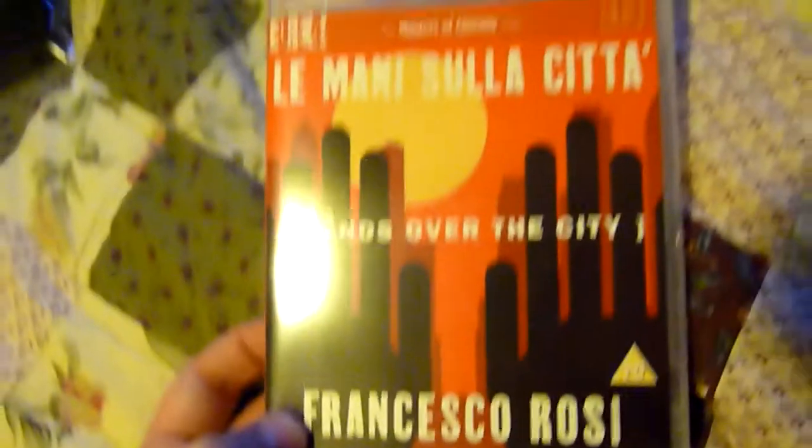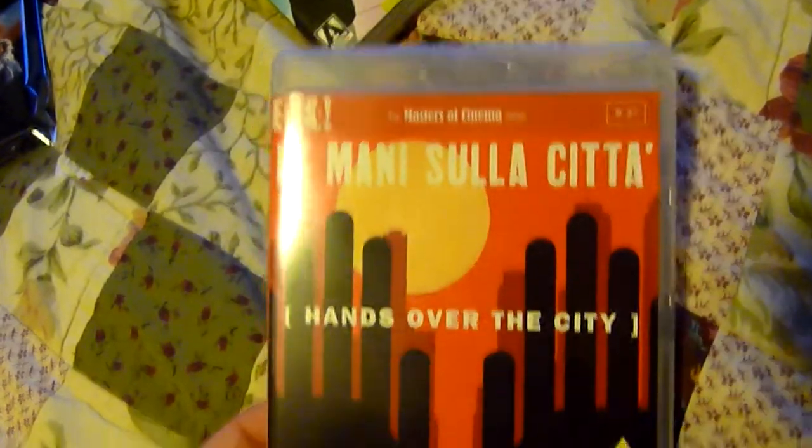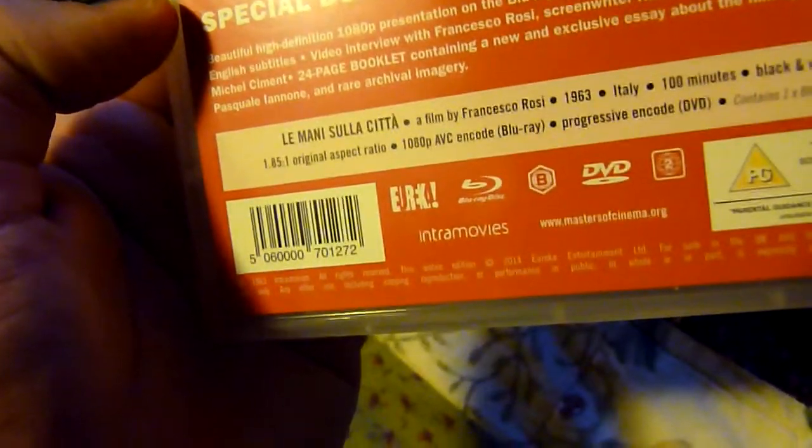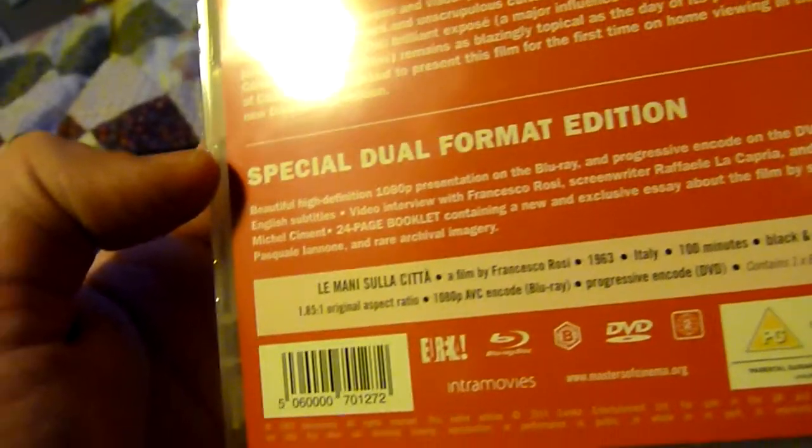Next up is another Masters of Cinema release, and this one is called Hands Over the City, or Le Mani sulla Città. Not very good Italian accents, so I wouldn't even try to do one. And this is directed by Francesco Rosi. Not sure what else he's directed. And there's the rear artwork, the rear of the case. Have a video interview on there as well.